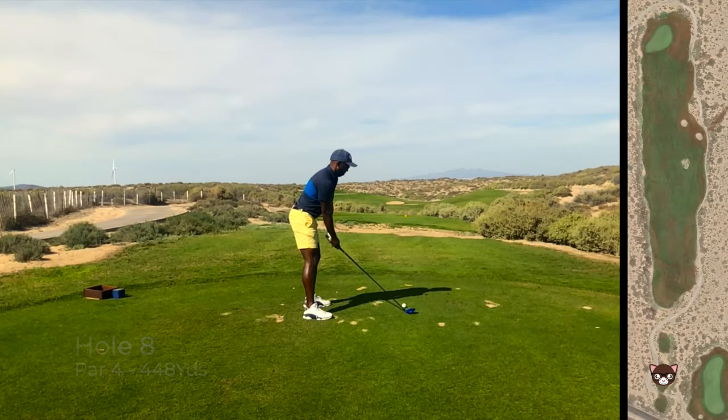Just because I can't manage the driver today. I don't feel like losing any more balls since I've only got three left.